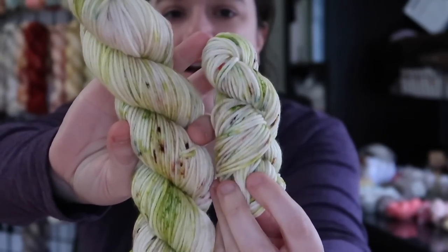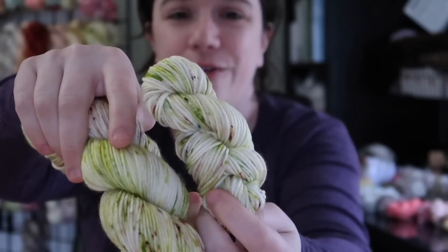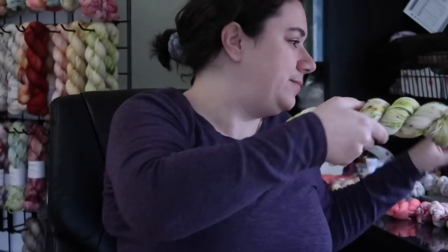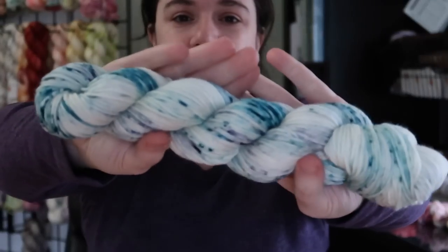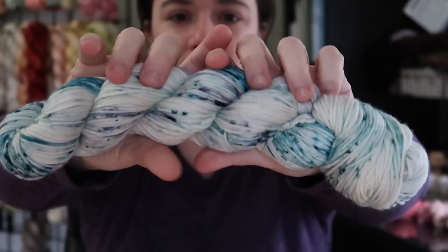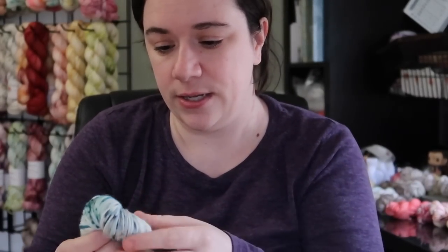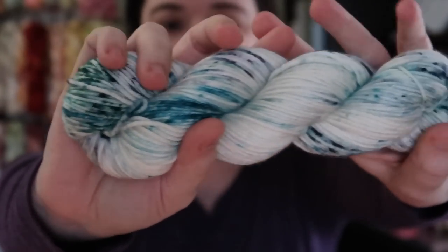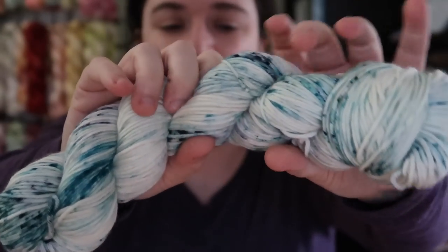So again, not overpoweringly green, not overpoweringly brown either, but a nice earthy color. And then this blue, so we have an indigo, we have a teal, an indigo, and then also a forest green, which shows up pretty nice. You can see it right here, nice forest green tone, but generally it is blue and indigo.